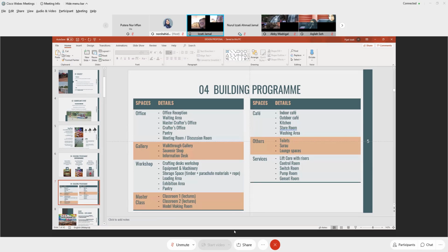And then going into the building program, we will have an office, of course, where we'll have the reception waiting area, as well as the master crafters office and the crafters office for all the workers, and then a pantry and also a meeting room. For the gallery, we're trying to make a walkthrough gallery, as well as a souvenir shop and information desk.